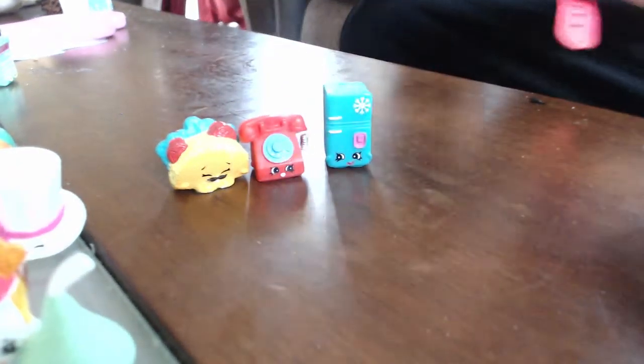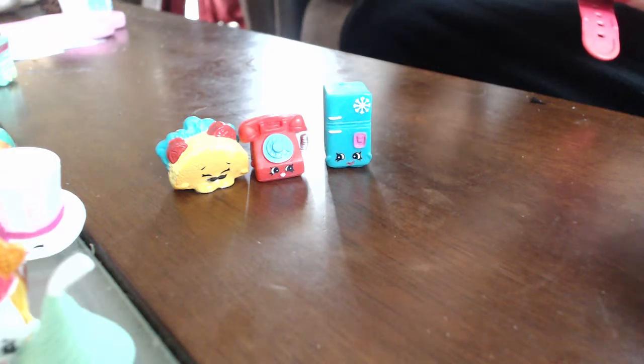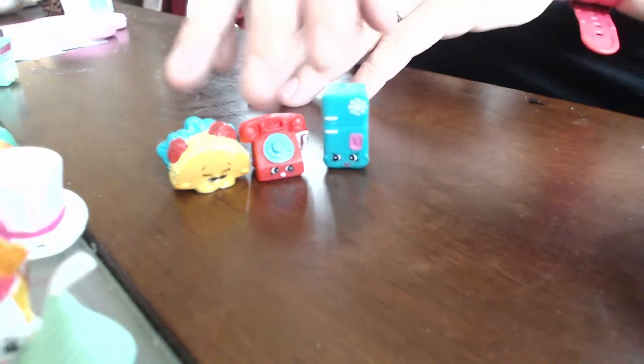Down to the last two. What are we going to do? Oh my god, it's another peachy. Okay, so I've got two peachies now. Actually, I think I've got three. Three's not good. Right. And the last one.